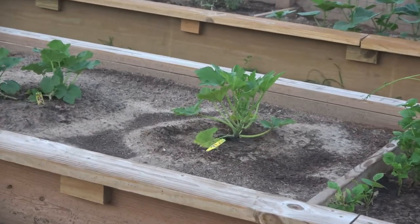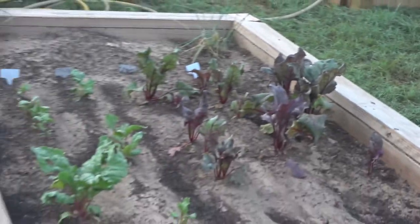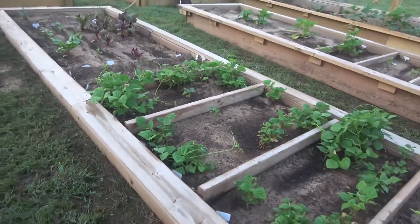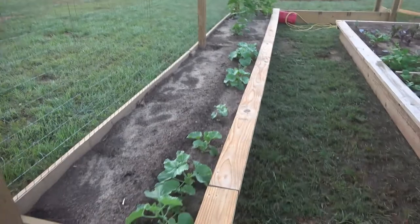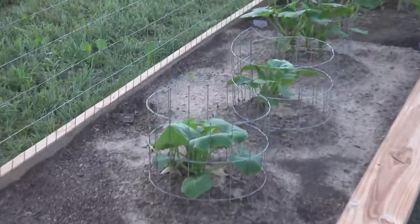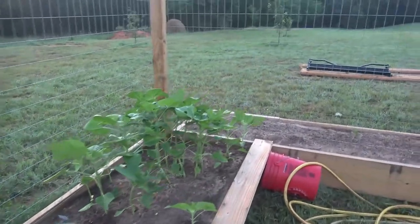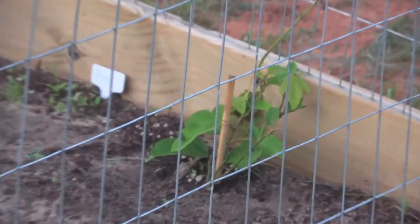And I believe these are squash here. Couple of those. Some beets, not doing so well. More green beans. And then we got another row of whatever that is. Cucumbers or squash. And then a few more right there. And sunflowers. The little climbing whatever that is starting to take off and climb up.